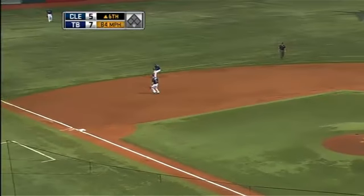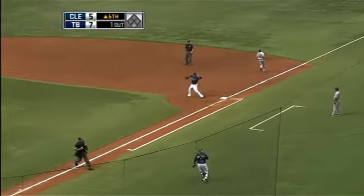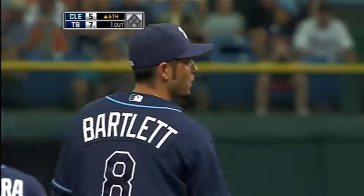Ground ball, backhanded by Bartlett. Throw to first is in time. So Peralta is out of there. One away, and once again, let's go back to Todd Callis for an update on the auction.